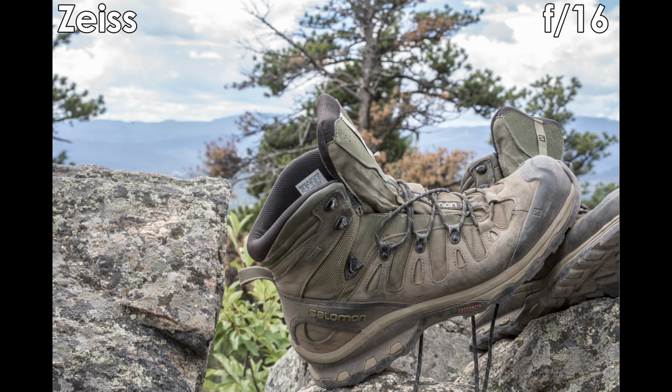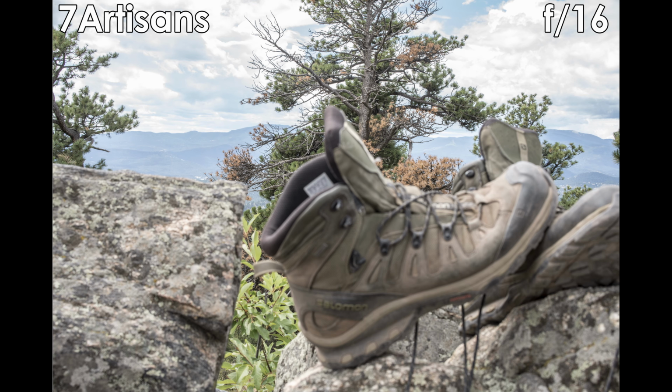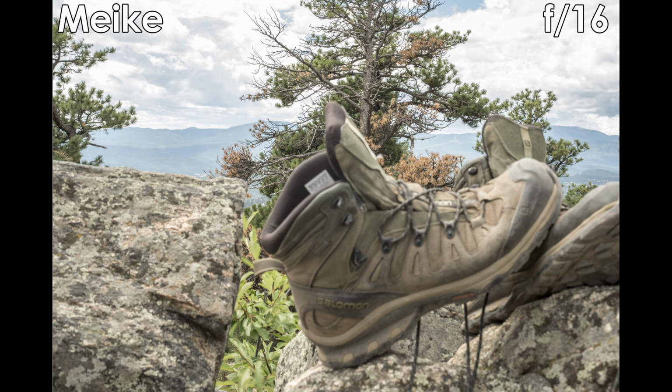The Viltrox could not focus to infinity, and that's frustrating and disappointing for the most expensive lens in this test.